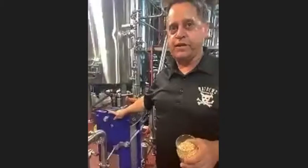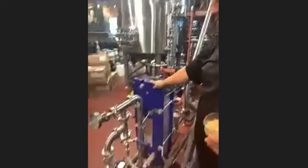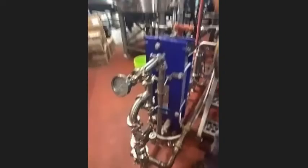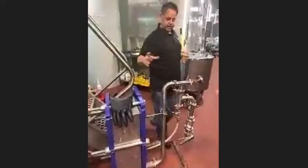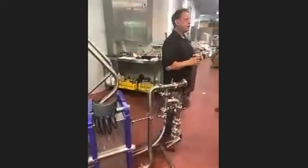We're going to pump this wort, which is maybe at this point 200 degrees, through this heat exchanger, which is going to knock it down to 68 degrees. This is a very cool piece of equipment. You just have hot water coming in, cold water coming in, and then wort going out. So it's just going to knock it down. It's a heat exchanger.